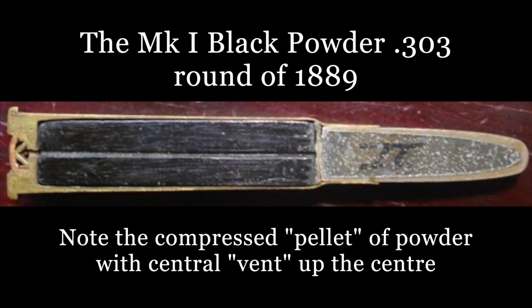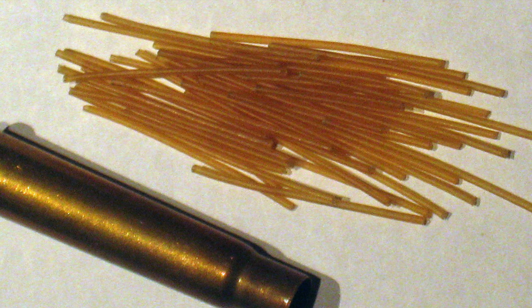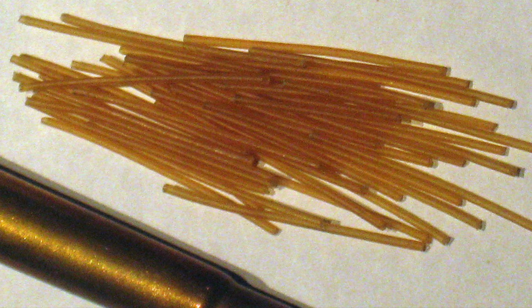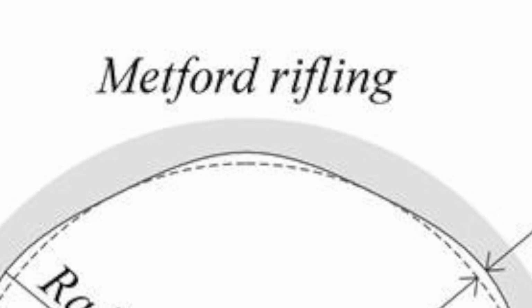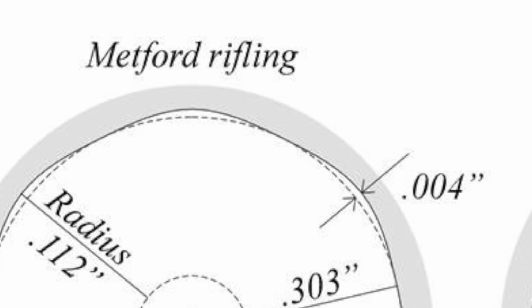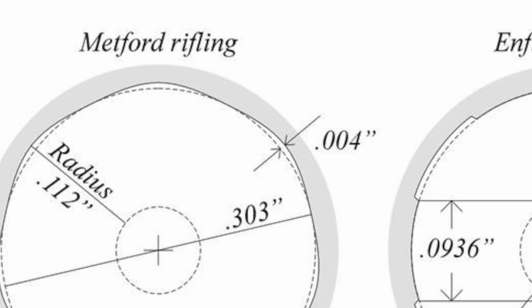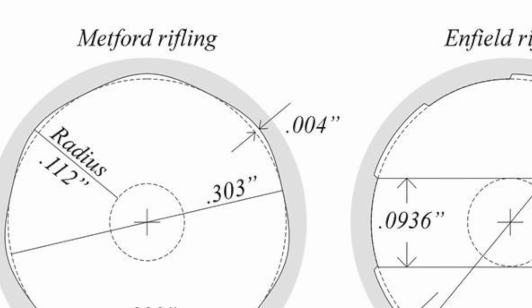So, the black powder .303 round, of which there were two marks, was produced from 1888-89 until 1891, when cordite was selected as the propellant of choice and production switched. Metford rifling was chosen for this new rifle. Not necessarily for its suitability for black powder firearms, although it certainly was an excellent choice and had proven its mettle as such since the 1860s.